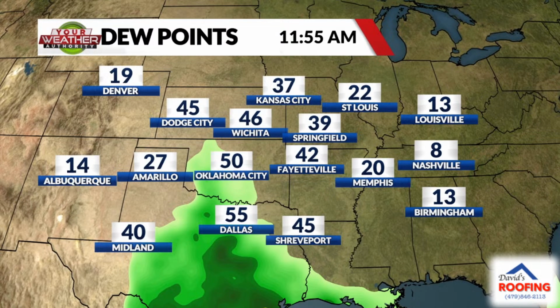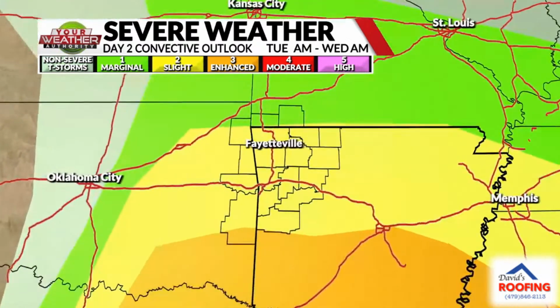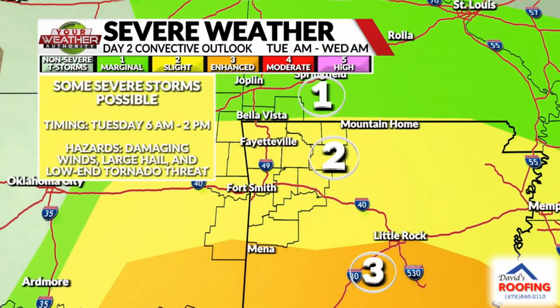Having said that, the main severe weather risk remains off to our south and east. Now, this graphic may not be as updated. Well, actually, it looks pretty perfect to me. The highest severe weather threat remains over southern Arkansas, East Texas, northern Louisiana, western Mississippi, and even portions of western Alabama. So a bit of an uptrend for portions of the Deep South. And it makes sense. The better instability is going to be located over these areas. Having said that, the dynamics of the system could lead to severe weather potential over northwest Arkansas and the River Valley as well.